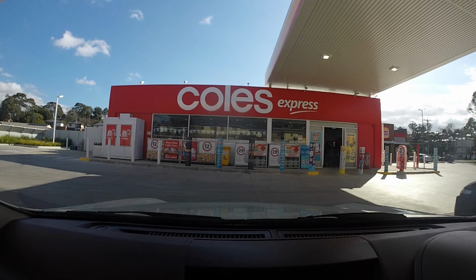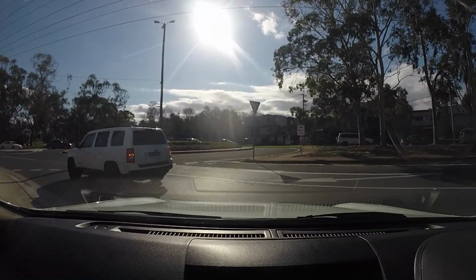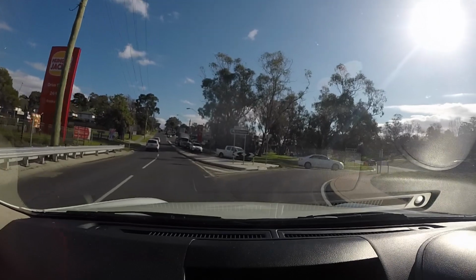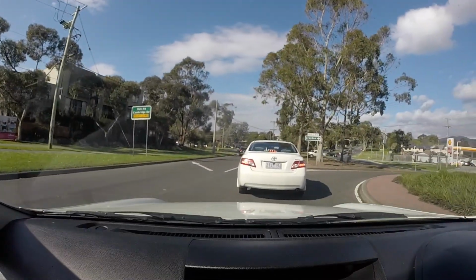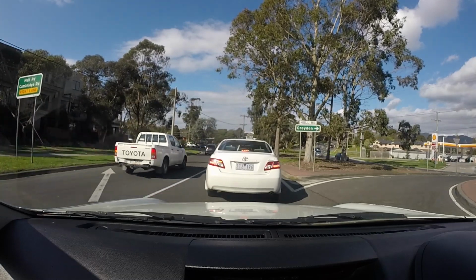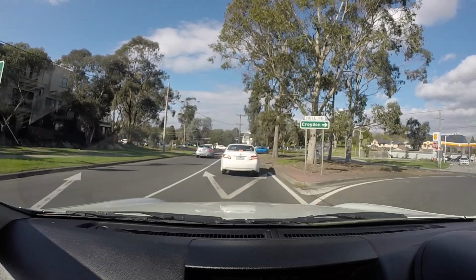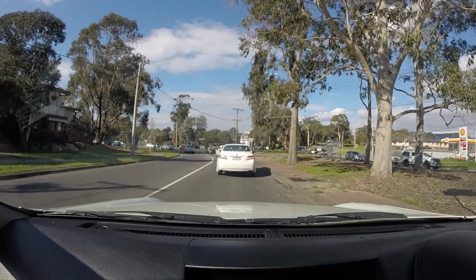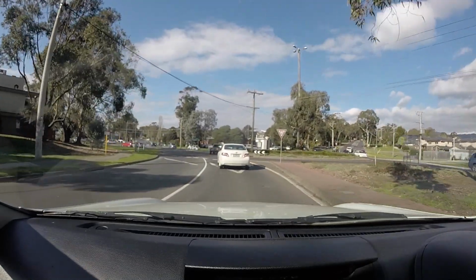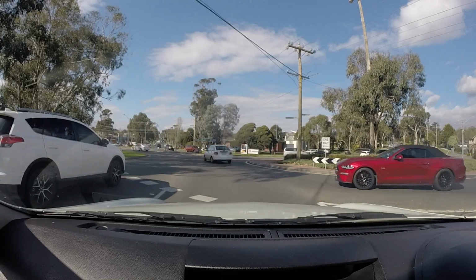Oh, who wants to buy a Skyline? One owner, always garaged, no dents, original paint. My turn. Going up the hill. Mustang. Barry, I'll get back to you, Barry.